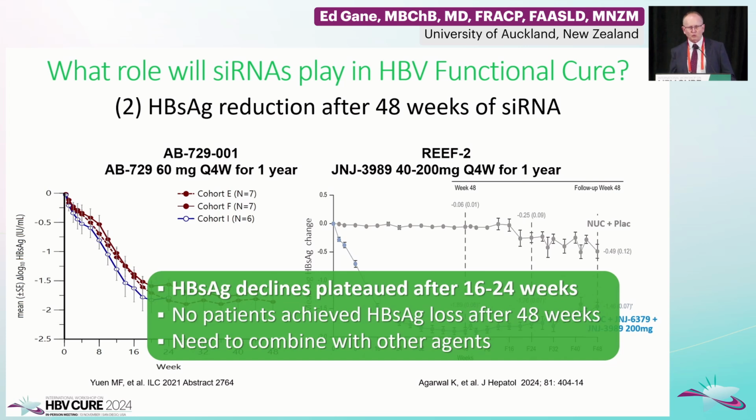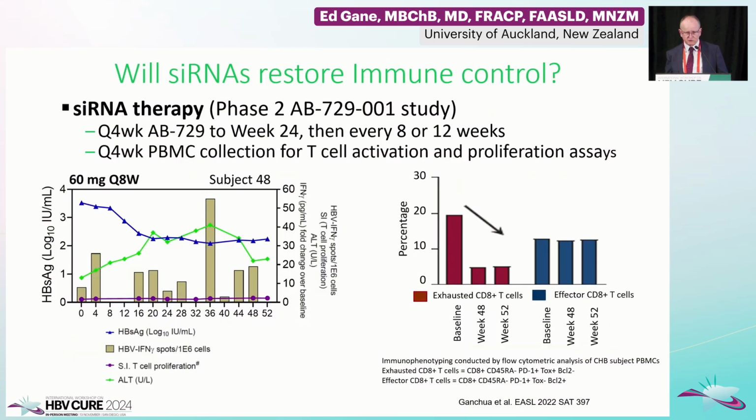Many theories about why that has happened, including saturation of the RISC complex, but I think we're still unsure why we achieve this nadir, which is not negativity. So obviously this can be used to reduce surface antigen, but not by itself to achieve functional cure.